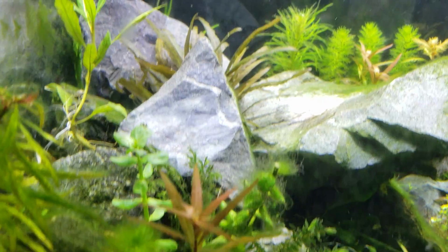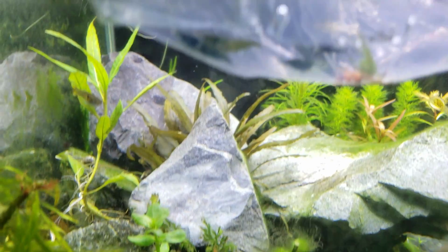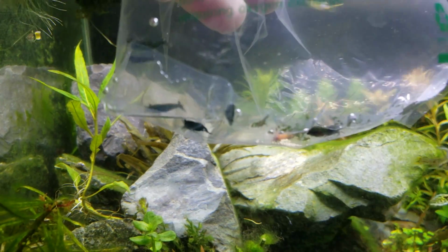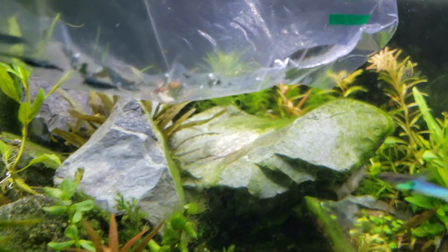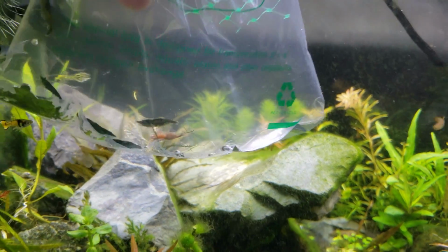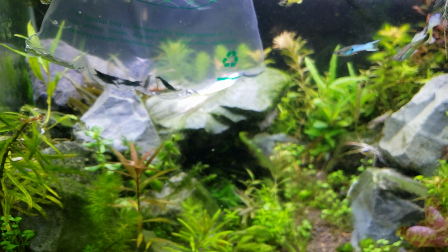It also looks like one of them might even be buried. Is that one buried? And by buried, I mean pregnant, for those who aren't into shrimp. Yep, we have a pregnant one in there. Oh my goodness, that's exciting. So, wow, I'm really excited about that.